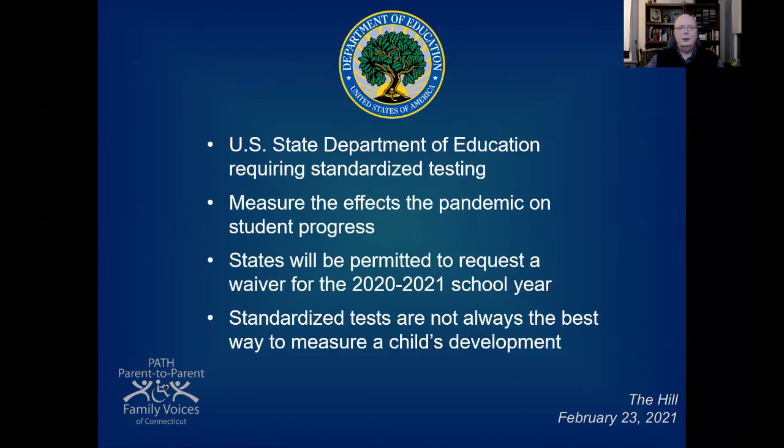And folks, standardized tests aren't always the best way to measure the progress of our children. So right now there are many unanswered questions about how this directive will be carried out.